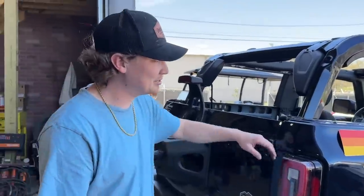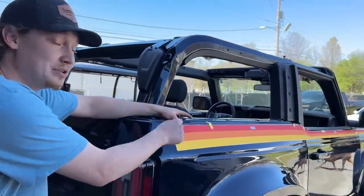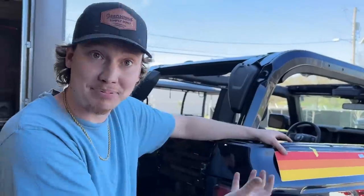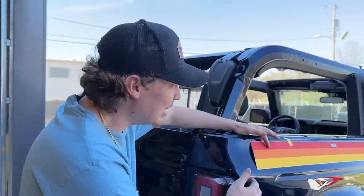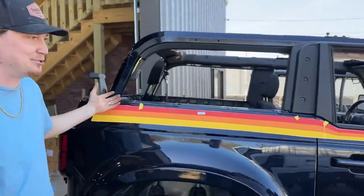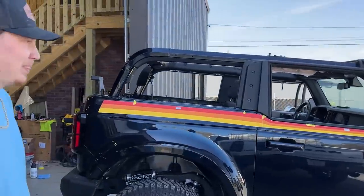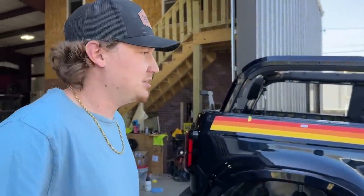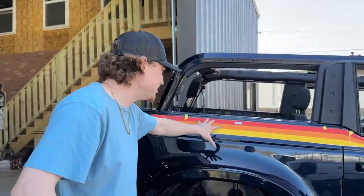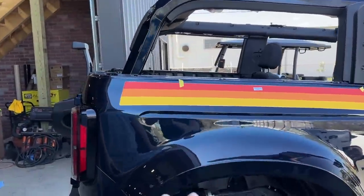But look at that decal right there, dude. That decal is super sweet, and I think I want to put it on there. At first, this decal was supposed to go on the wrapped Bronco, with that tan color, but I really love this. This gives it that old school, retro style look, and I think it gives it a little more character, makes it pop out a lot more. It just gives it some body lines to look at, especially with these fenders. Looks pretty sick, dude, but that's pretty much it for the rear end.